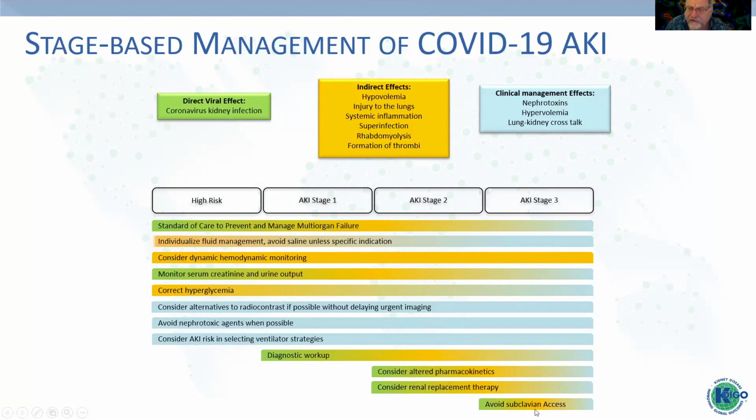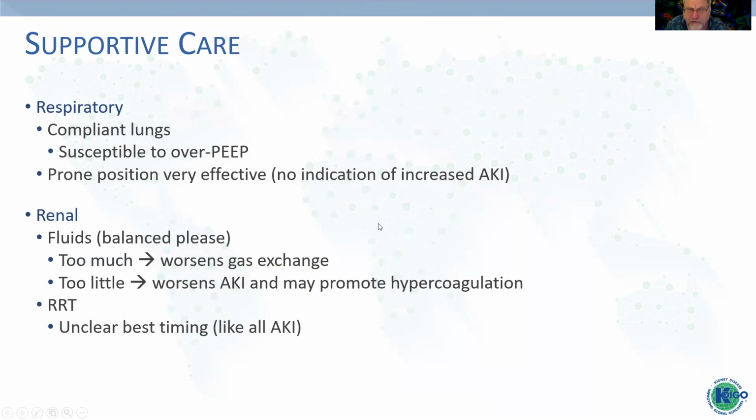And then finally, avoiding subclavian access is a general recommendation that we provide for these patients because of the risk of developing chronic kidney disease and needing chronic dialysis, particularly in patients who reach stage 3, and as such, avoiding subclavians avoids the possibility of causing injury and thrombosis to those vessels, or precluding subsequent fistula placement. So overall, you can think about this as sort of supportive care.